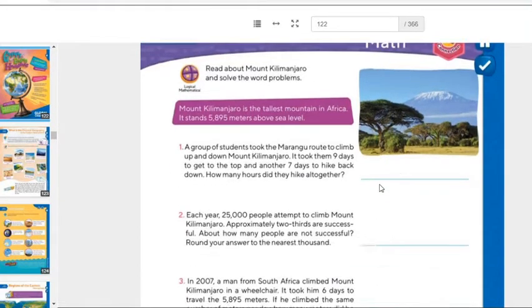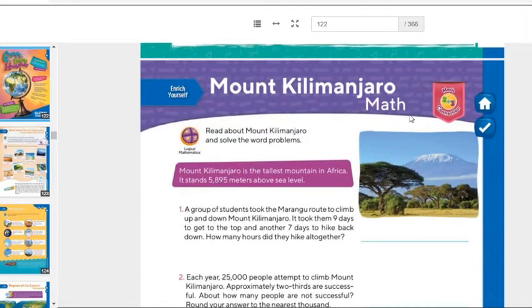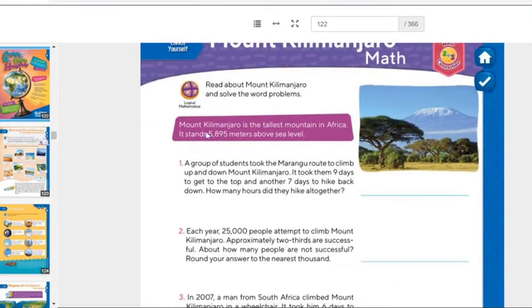Now let's go here to page number 105. It says there, Mount Kilimanjaro math. Instructions: read about Mount Kilimanjaro and solve the word problems. We didn't read, we watched a video, right? Which is better. So Mount Kilimanjaro is the tallest mountain in Africa. It stands 5,895 meters above sea level. So it's really high, 5,895. And since we have the height of this mount, we have some problems here that we need to solve.